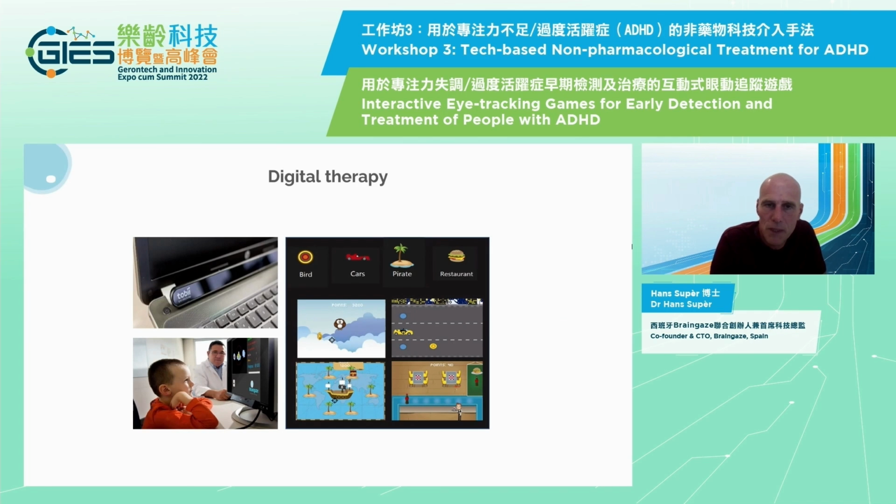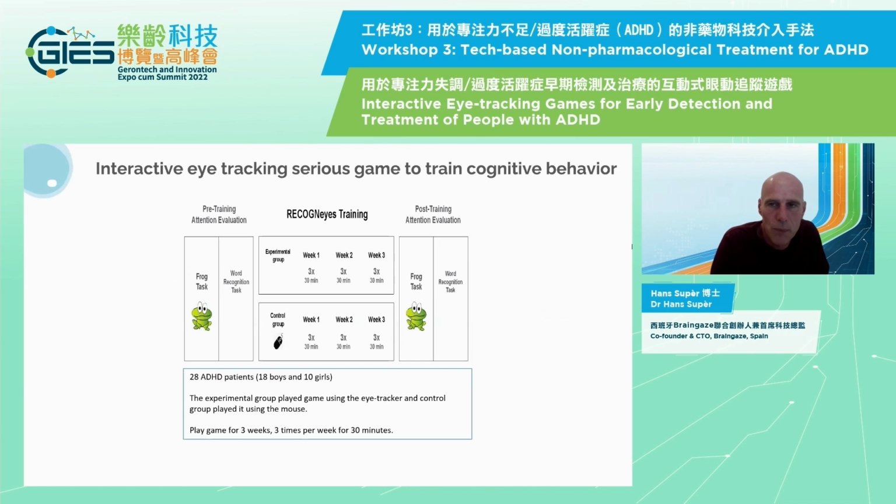we have several tasks, and these tasks are controlled by your eyes, not with the keyboard, joystick, or gate. So what we do here is we assess these children with different tests before entering into intervention, to assess their symptoms and the level of attention. Then we have the intervention itself. There's 3 weeks of gameplay. We have 2 groups, the experimental group and the control group.